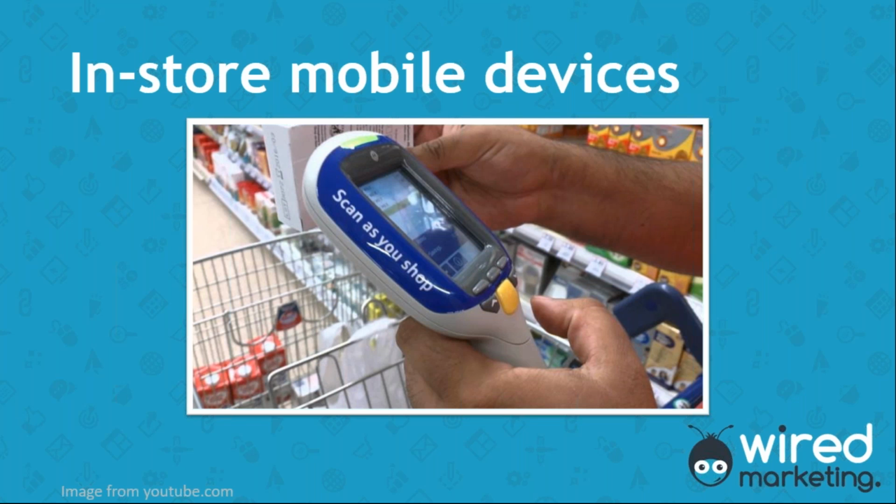The scanner will even track your spend as you shop, and it'll show you the promotions or if you're missing any promotions. When you're done, there's no need to unpack the shopping and go through the tills as per usual as well. All you need to do is just go to the scan as you shop payment area, scan the barcode at the top of the till. That then downloads the information off the handheld terminal.